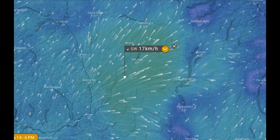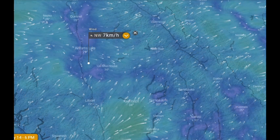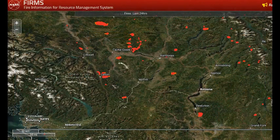Looking at the wind for that region, coming from the southwest, 17 kilometers an hour, but then around Okanagan Lake it slows down. There's a trough that's flowing through the center of the interior, and it's very still, and it changes wind direction depending on your position. Here we're looking at 7 kilometers from the northwest, and that's the area right around the Flat Lake fire. So depending on where you are, whether you're southeast, east, or northeast of some of these fire zones, and depending on your proximity to these fire zones, you want to be aware and have a plan.